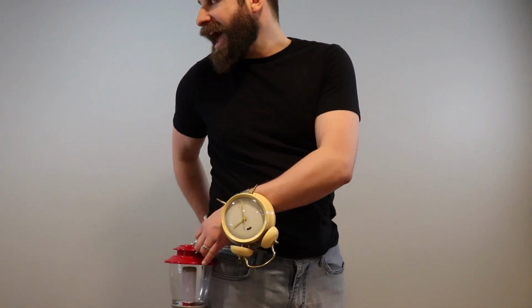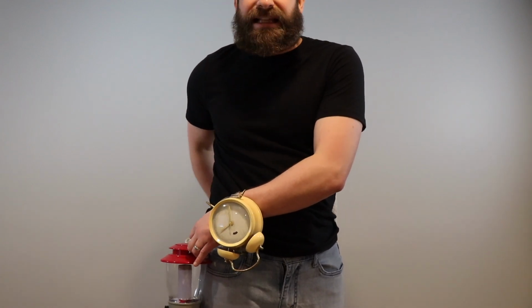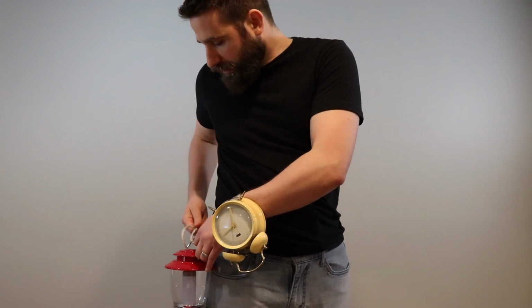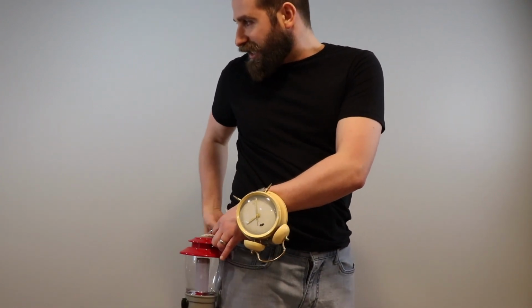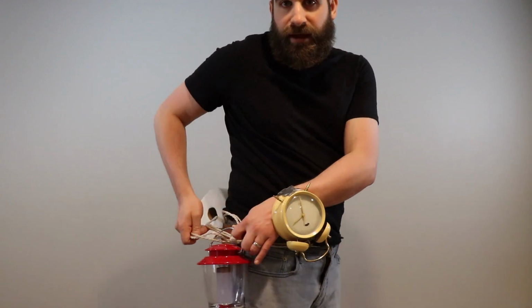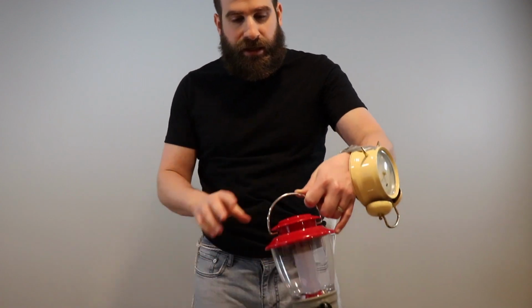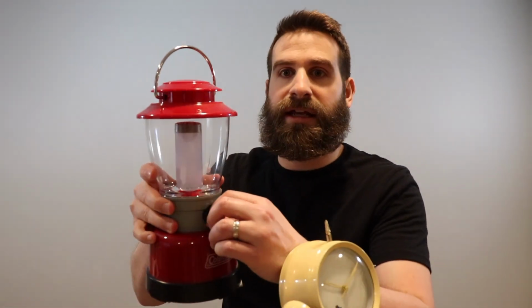Now, you don't have to go with the Coleman. It is a very great lantern. I'm not gonna lie, it's perfect. I just keep it attached through the twine belt. This actually goes to the back one. Just a Coleman lantern on me at all times. You never know when you're going to need a light source.